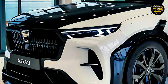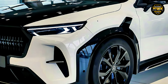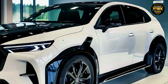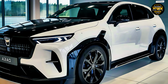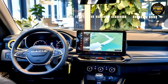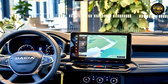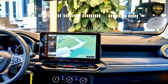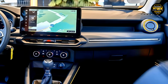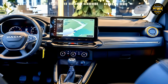Now let's talk powertrains, and this is where things get interesting. For 2026, Dacia has introduced electrified options for the first time in the Duster. The lineup kicks off with a 1.2-liter mild hybrid turbocharged petrol engine, producing around 130 horsepower, which strikes a great balance between efficiency and everyday usability. It's paired with either a 6-speed manual or an automatic gearbox, depending on the trim and market.